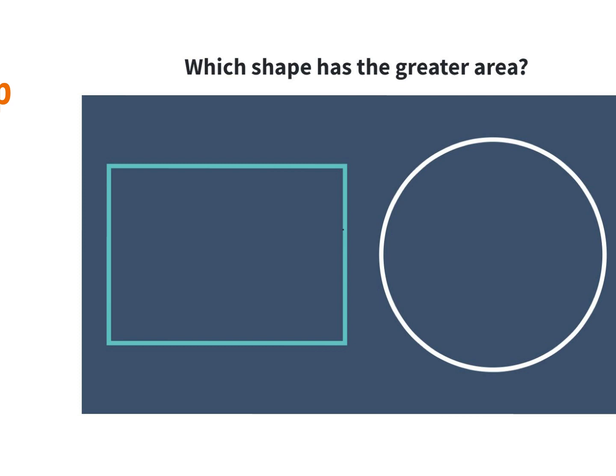Why? John, why? Because it just looks bigger. Look at it. It just looks bigger. Okay, that's a great argument. Anyone have a better argument? Look at it.